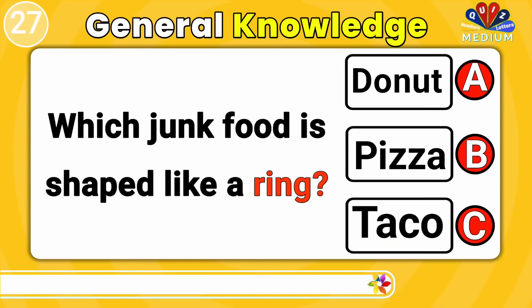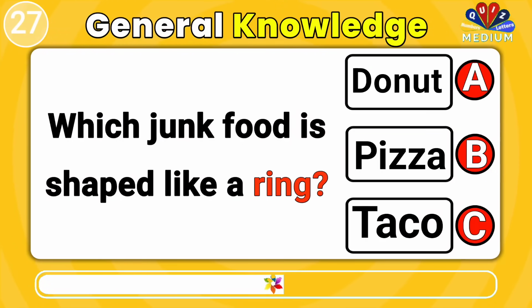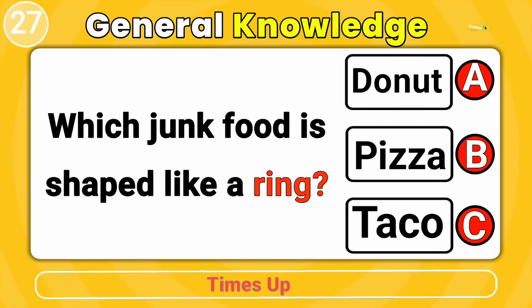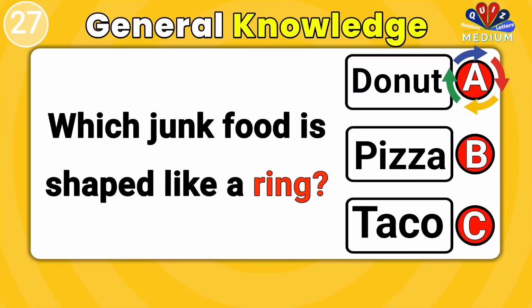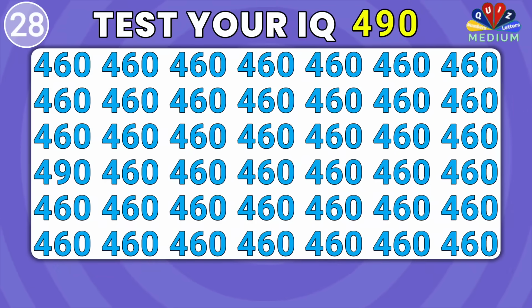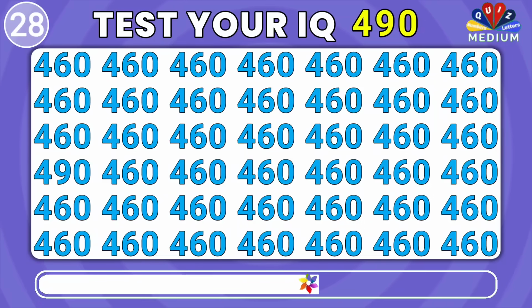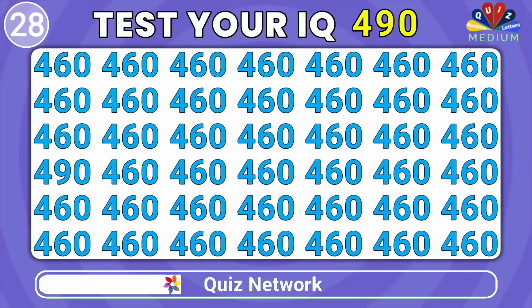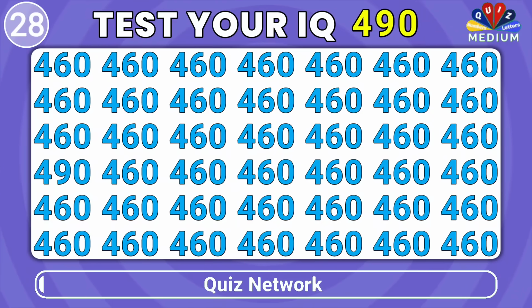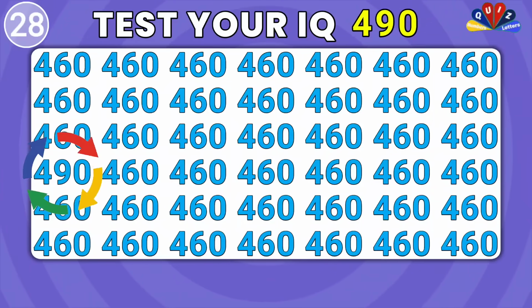General knowledge quiz. Which junk food is shaped like a ring? Yes, donut is the right answer. Test your IQ. Find the number 490. Your IQ is very sharp. You find it.